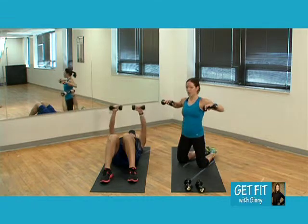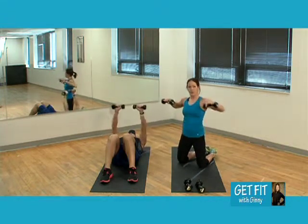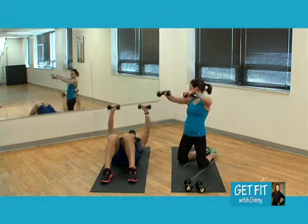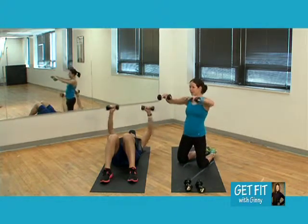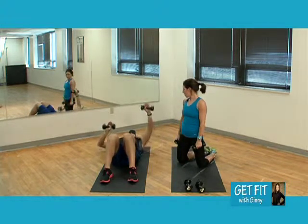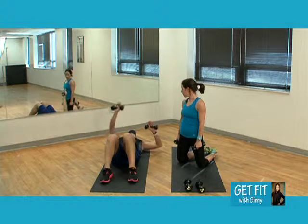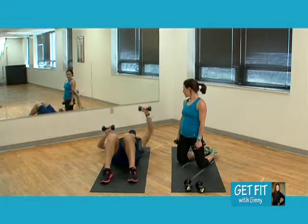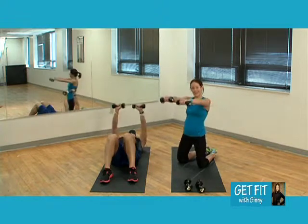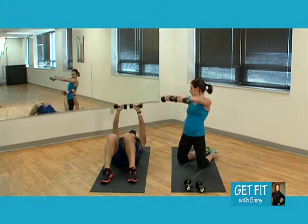Elbows stay shoulder height. You push straight forward and bring them back. In, back. Good. Down. And here again, you can alternate. You want to alternate form, one arm at a time. One arm at a time. Good. All right, let's do 4 together. 4, 3, 2, and 1.